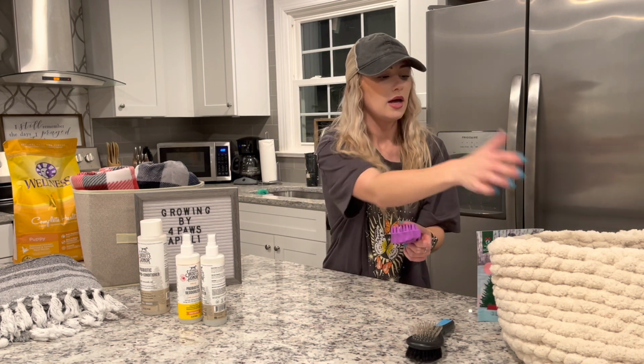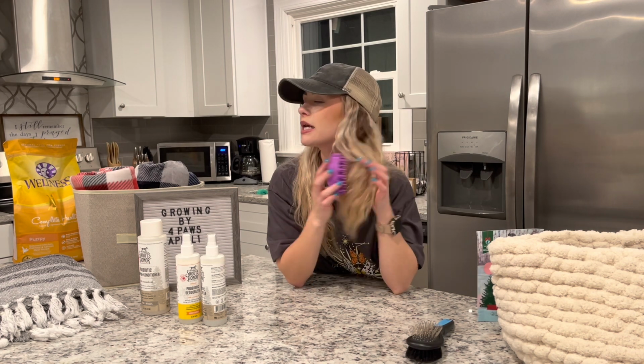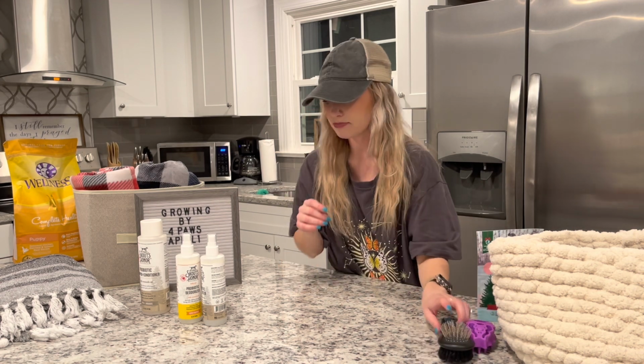Okay. I was worried about using it on Nala. I was like, I don't want this to pull her hair, but I've actually done it on my own hair, and it doesn't pull. So I'm not worried about it hurting him or anything.